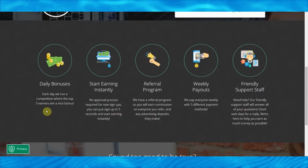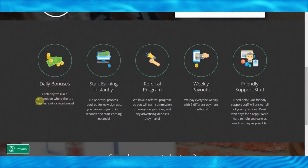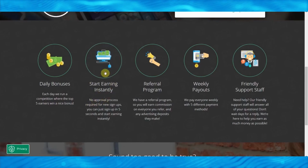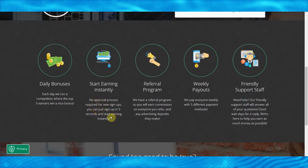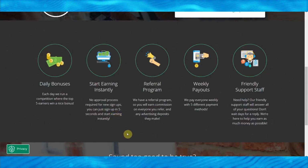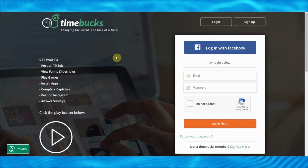And yes, you can start earning instantly, which means you don't have to wait around for weeks to get accepted into something. You can sign up today and be able to earn money, which you can then spend on whatever you want. So just come over to timebucks.com, so you can either sign up with Facebook, which is a lot easier and faster because it requires just one click of a button, or you can do so by entering your email address manually and creating a password.